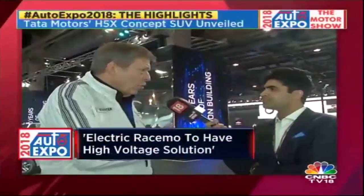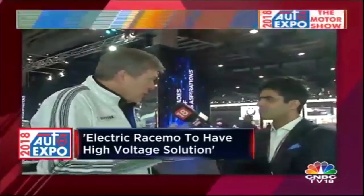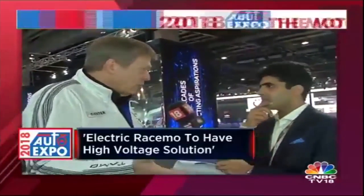As far as the evolution of the product is concerned, we always had it on the drawing board, we said there should also be an opportunity to make it electric. Right. And since the Tiggo EV is a low voltage solution, 72 volt, this one, that's the major difference. Otherwise, it would not be able to give the Racemo the right characteristic. That's a high voltage solution, which is going to give this car driving characteristics which are at least on par with the internal combustion engine.